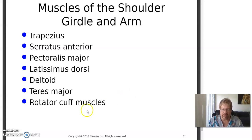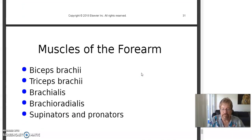And there are 4 muscles that make up the rotator cuff. The rotator cuff is underneath the deltoid muscle. And it's responsible, it and the deltoid, for abducting our arms. Let's see, supraspinatus, infraspinatus, teres minor, subscapularis. I remember, that's the 4 rotator cuff muscles.